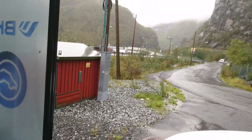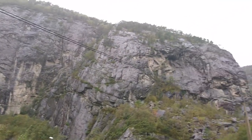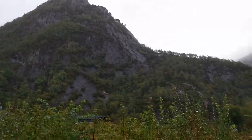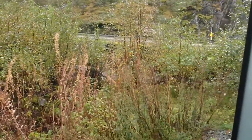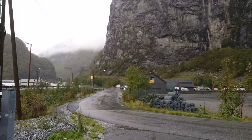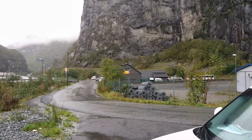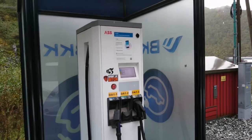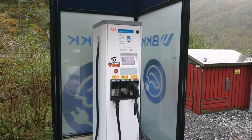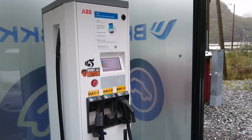But look at this for a charge stop. Look at that scenery. Just surrounded by mountains, you've got a nice stream, you can't really see it there, but there's a lovely little stream over there as well, and it's right next to a Shell garage, so you can pop in and grab some lunch and so on as well. Really quite a good setup this, but this is quite unusual for a BKK charge point because there's only one. You'll see at the next stop that we go to, they tend to build them in huge numbers.